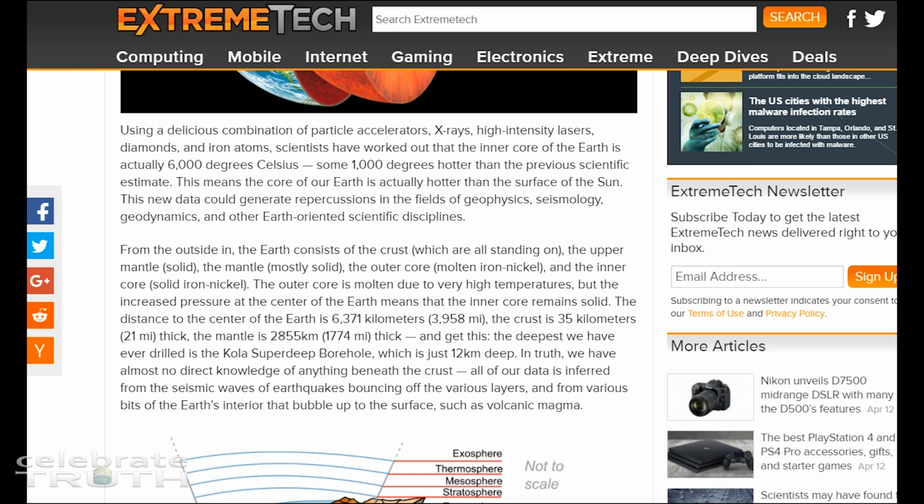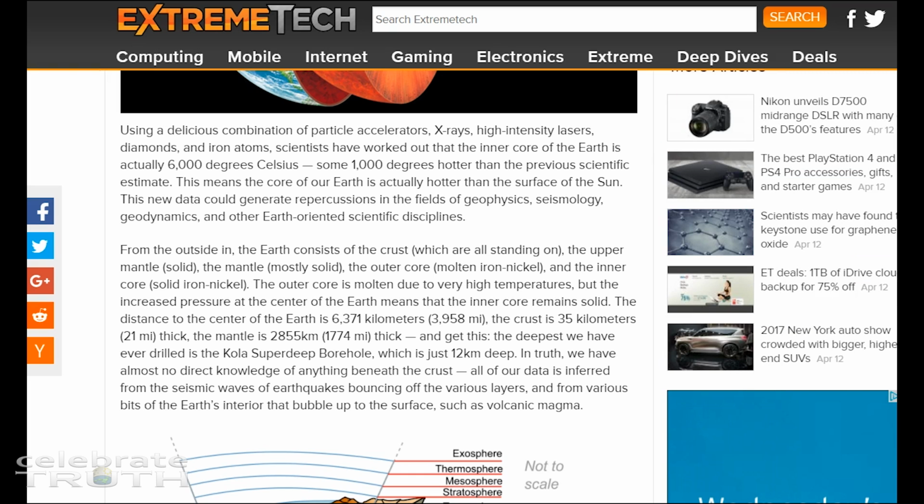This new data could generate repercussions in the fields of geophysics, seismology, all of these different ologies, and maybe even scientism itself. Oh, what are we going to do now? We don't know what the heck we're talking about. We change things from day to day.